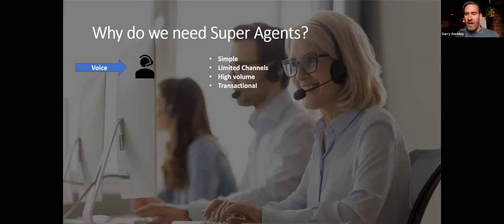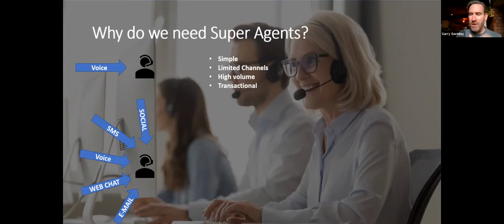But now when we look at agents and who they are, I say at the moment we already have super agents, because look at how many different channels these people have to deal with on a day-to-day basis. We've got social, we've got SMS, we've got voice, we've got web chat, we've got email, and there's loads of other technologies that they're having to contend with at the moment.